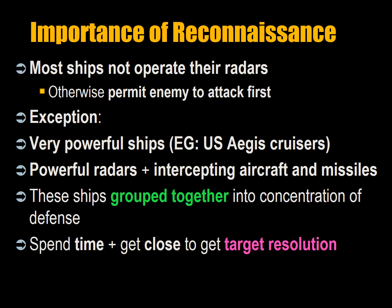Consequently, most ships do not actually operate their radars in wartime. They do in peacetime for navigation purposes. To operate your radar or your active sonar gives your position away. And although active radar and active sonar allows you to see targets nearby with great clarity, by turning them on, you're actually exposing your position to 10 times the distance of your active system to passive systems.